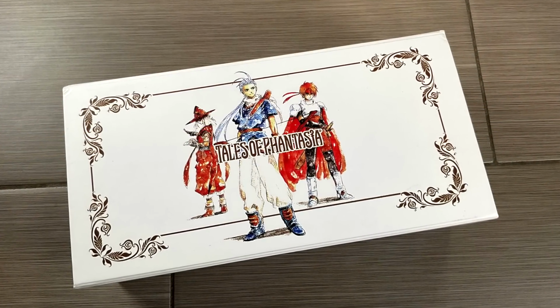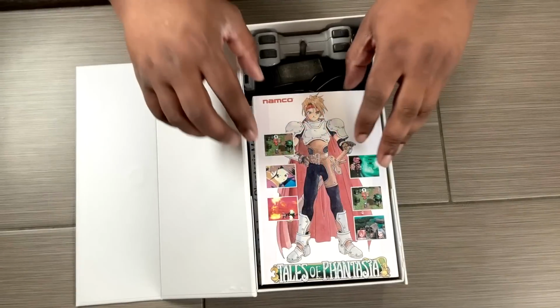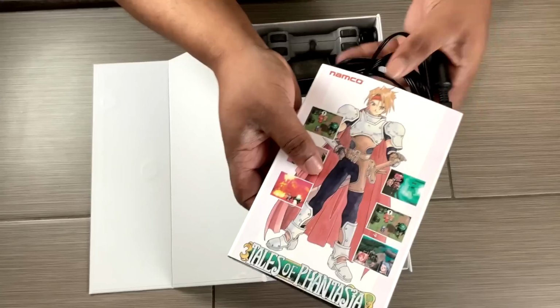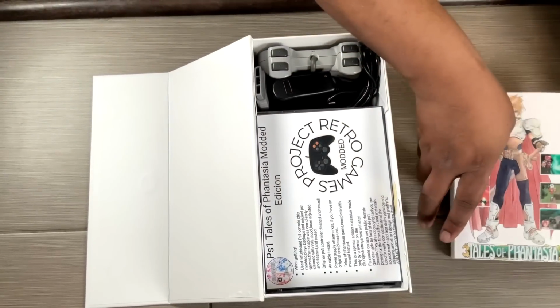There's a company out there called Project Retro Games, excuse me. And I got this from them. This is the Tales of Phantasia collection for the PS1. The game is fan translated and it comes in this collector's edition. But not only does it come in this collector's edition, it comes with its own PS1 as well that they made. So pretty cool stuff here, as you can see.